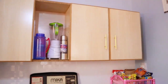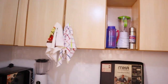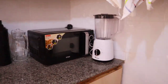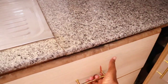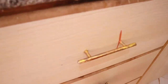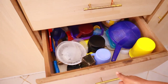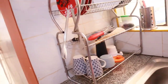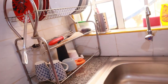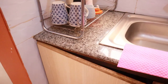Nothing much. So that's it for the cabinets up here. Then down here I haven't kept so many things. Also here, nothing much. Here I have kept small utensils. I don't like it when my rack has so many utensils. Ukiweka vyombo mingi unazichafua, tachoka tu kiziosha.